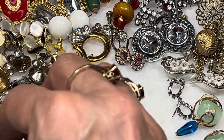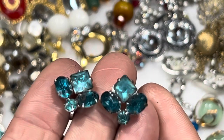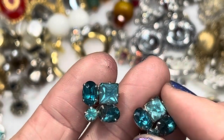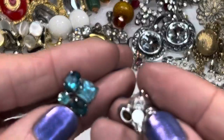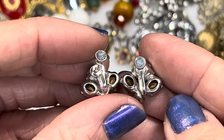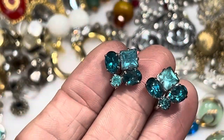Very cool. Kind of teal colored or aquamarine colored prong set twist back earrings. And they do have a little bit of, they're kind of open in the back. So you can see that it's got the foiling on the back of those rhinestones. I don't know what brand those are.